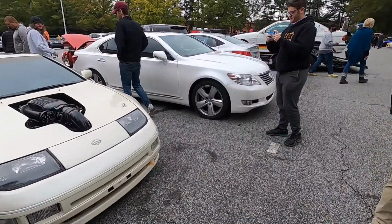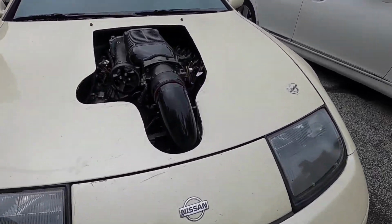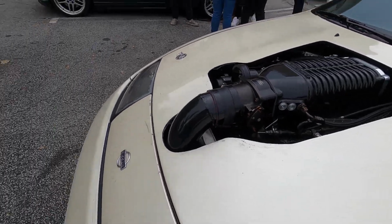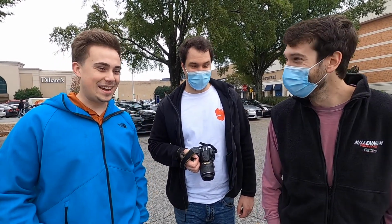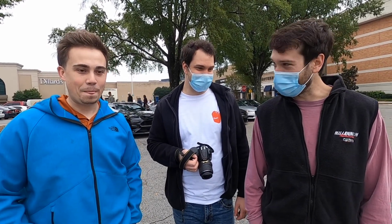Cutting out the hood, that looks perfect, man. Yeah, I cut the hood myself. You did a great job on it, all around. That's why I went a little risky to just cut it myself. Right now, I'm honestly just enjoying driving it with shitty paint. That way, I don't have to worry about it. I'm not nervous. How long have you had it?